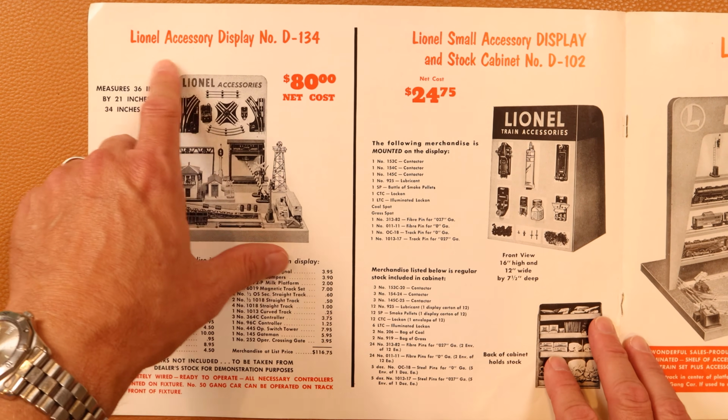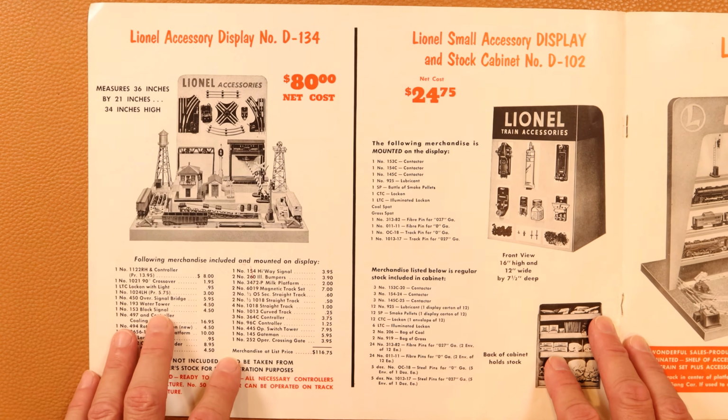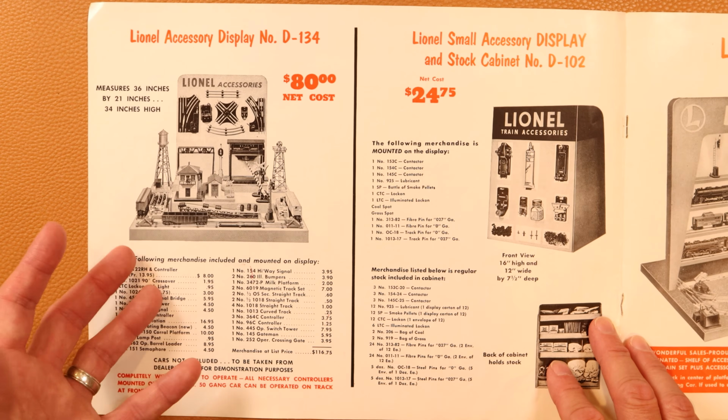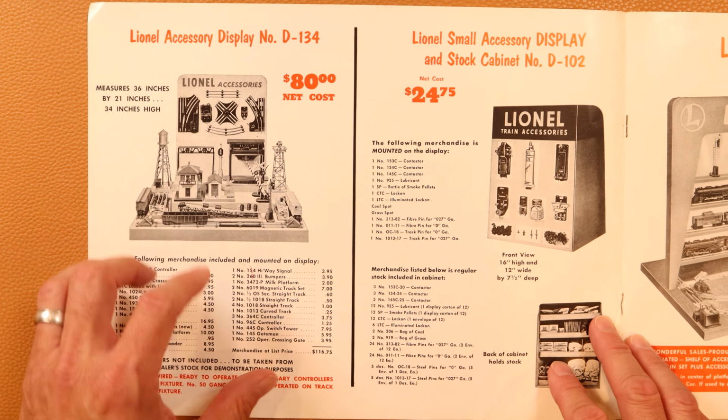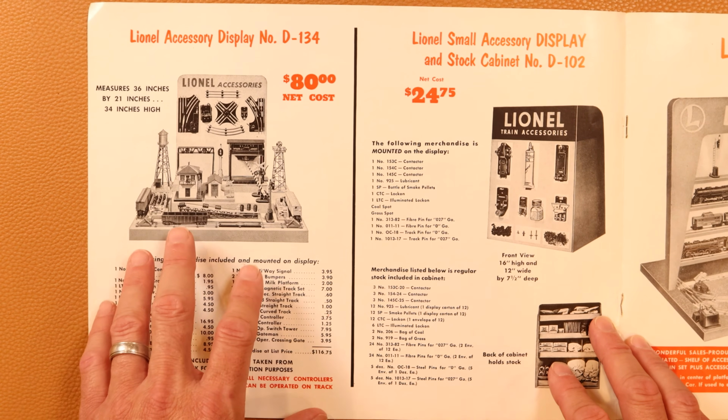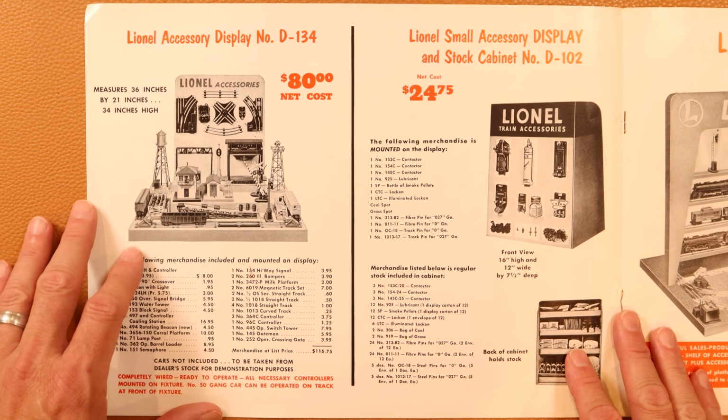All right, the first here is the Lionel Accessory Display D134. At a net cost of $80, you get quite a bit. Now, this is what's considered a countertop display. If you had limited space, but you still wanted to show something operating and some of the things needed if you were to buy a train set. This is a really neat display.